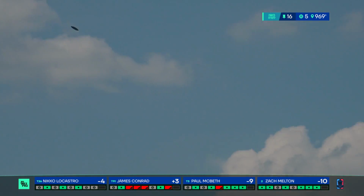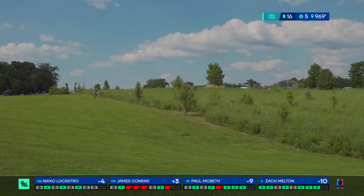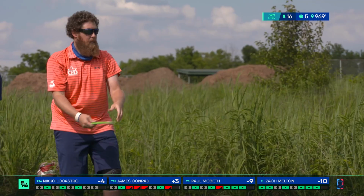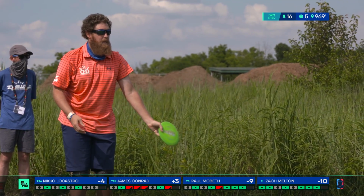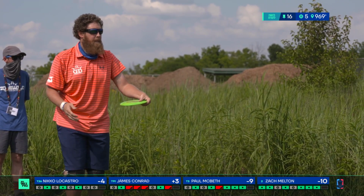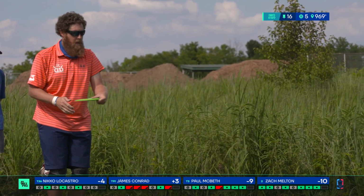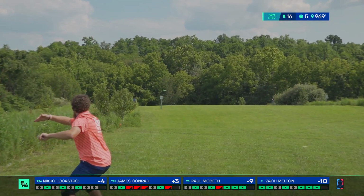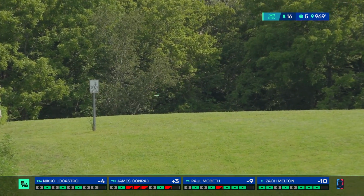This needs to get down. This is heading way left, and that is going to be out of bounds for Conrad. But he threw it far enough to where he's still going to have another shot down there, and he can still get birdie. He has the power to do that. The rare out of bounds birdie. Certainly, if there's one hole that could be achieved, it would be this one.